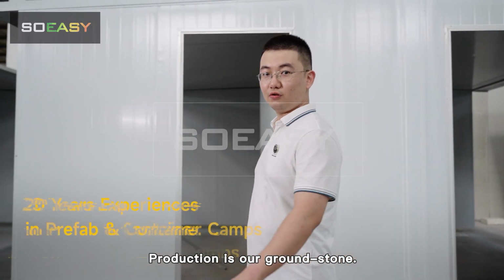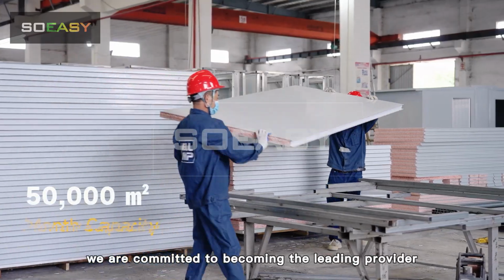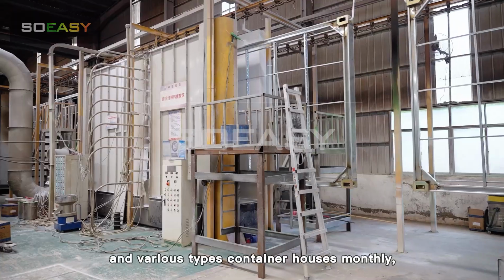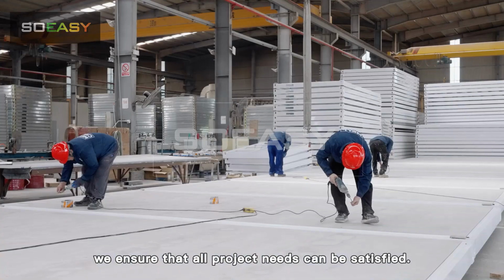Production is our cornerstone. With over 20 years of experience in prefab and container camps, we're committed to becoming the leading provider of camp facilities. We have the strength to produce over 50,000 square meters of prefab houses and various types of container houses monthly. We ensure that all project needs can be satisfied.